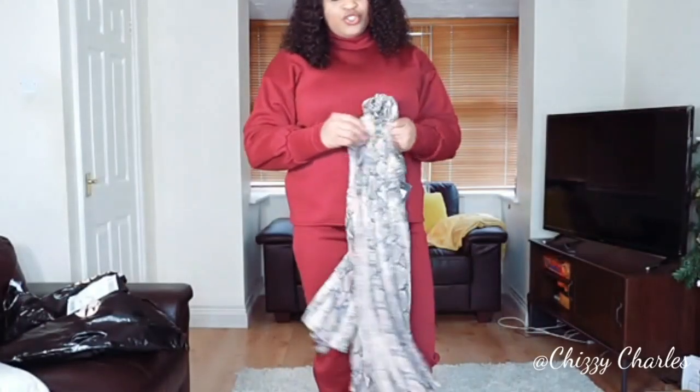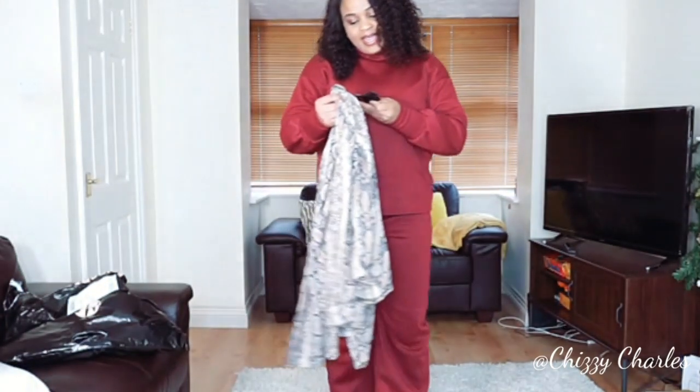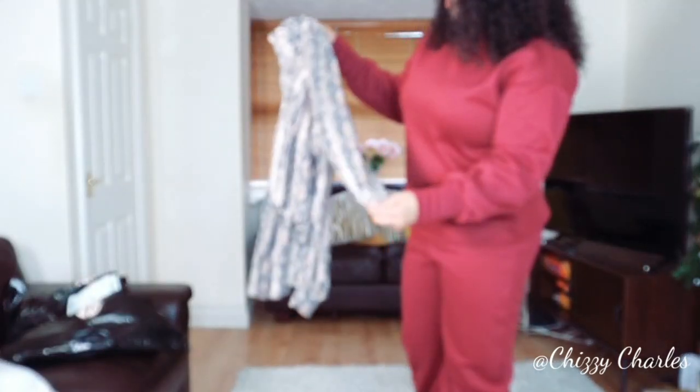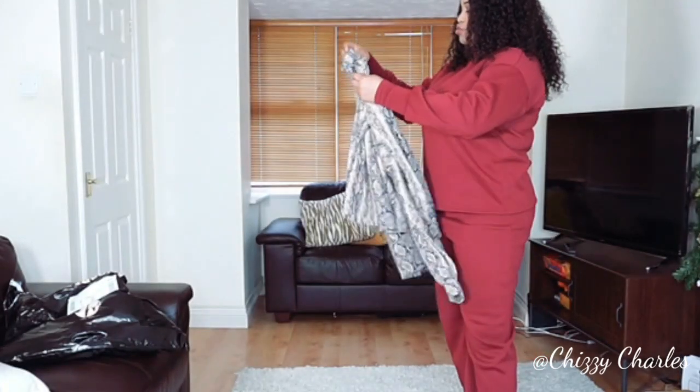The next one is this two-piece, guys. I got this in size 14. Oh my God, I hope this fits well. Don't ruin the whole game, okay? Anyway, they are beautiful. You know I love animal prints. This one is a snake print, I think. So we are going to try these two again and see how it fits.